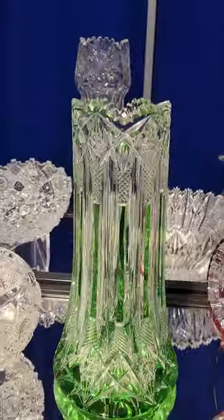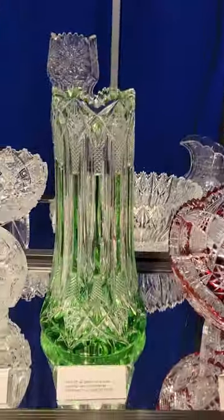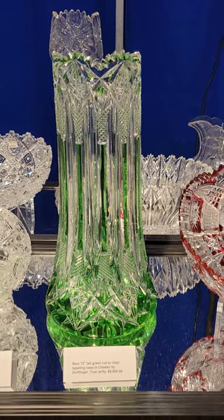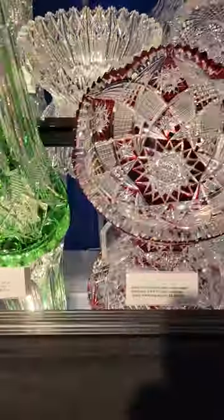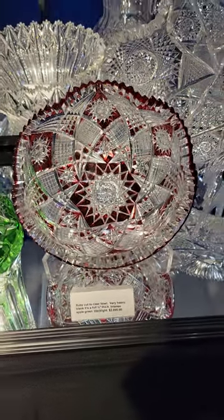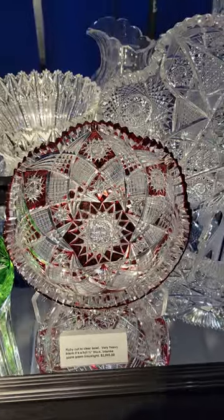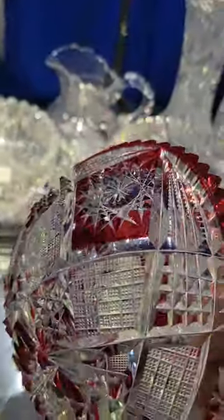There's a 12-inch tall green cut-to-clear tapering vase, and it's in Chester by Dorflinger, a real rarity. Nice cutting, great color, Hobstar base, of course, one of the best pieces that I have right now, and it is $9,500.